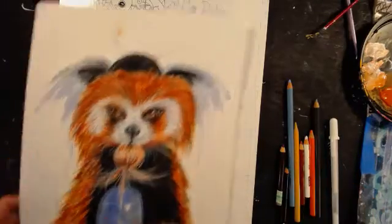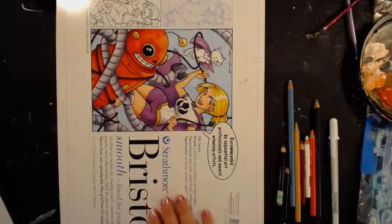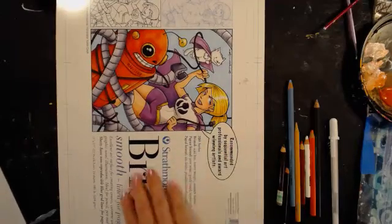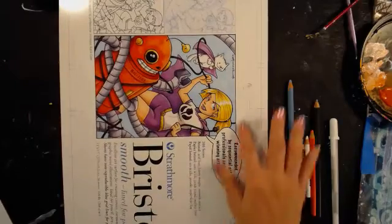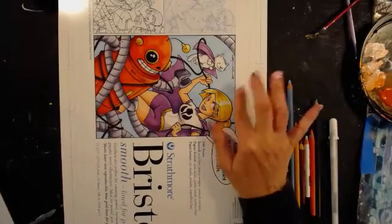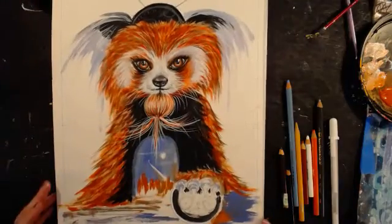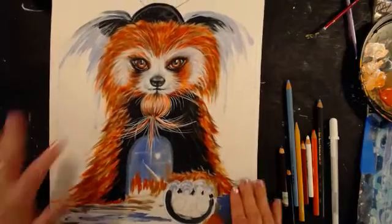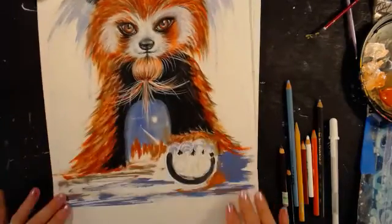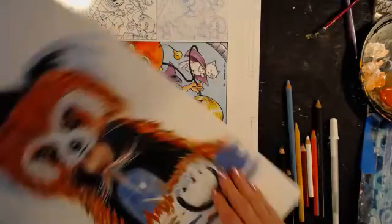The surface here is the Strathmore Bristol. And this is for making comics, actually. It's got the blue registration marks on it, but I'm not using it for that. I'm just using it because it's a nice piece of Bristol. I could have dug out another one, but this one just happened to be right there. And I'm not using the full sheet.